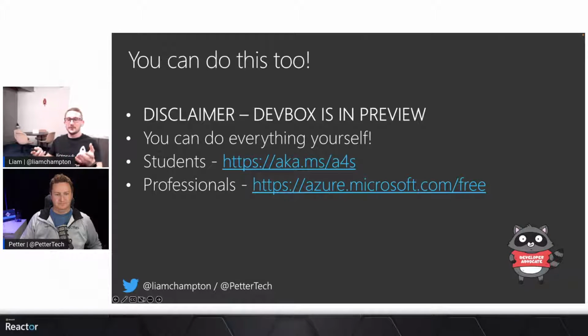So if you're a student, you can get started with a free trial account or a student account by going to aka.ms/A4S. And if you're a professional or otherwise not a student, you can go to azure.microsoft.com/free. This way you can sign up to a trial account and get some credits, which will last you about 30 days. But that's long enough for you to get hands-on and play with the tech, which is super exciting.